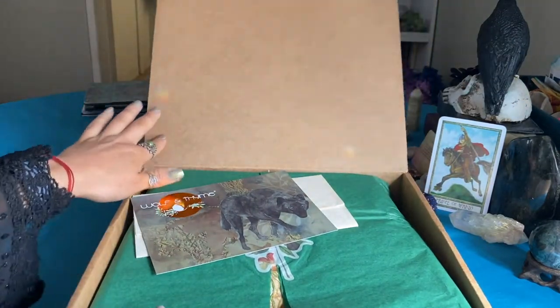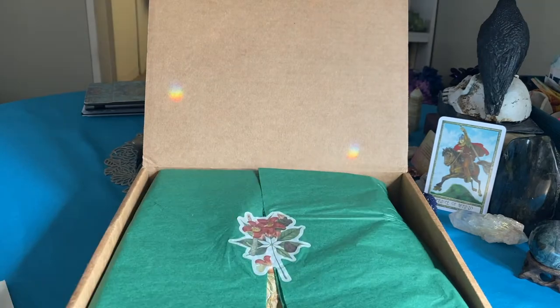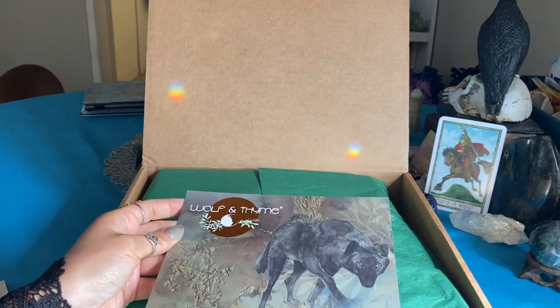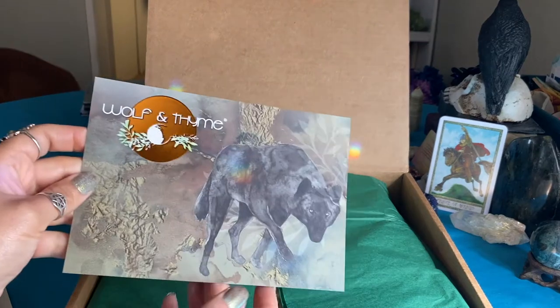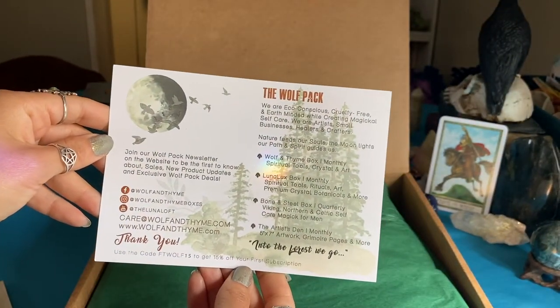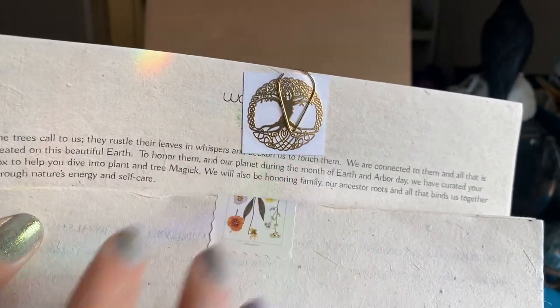Ooh, look at that. Gorgeous sticker. Oh my goodness, we're getting some rainbows, yay! It's been storming, which has been so upsetting to me because I just want sunshine. And yay, it blessed us with some rainbows for the video. Oops. Here is her business card. And look at the gorgeous sticker. I love that. Can't wait to use that.